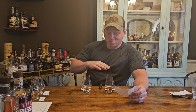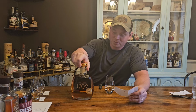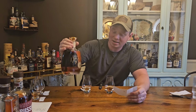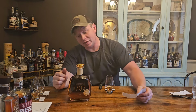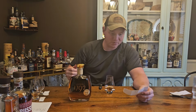So the loser tonight, the loser going home, is going to be 1792 single barrel. This is actually my first try of this bottle, and it's a store pick. I got it in Tennessee at the Appalachian. No, what was it called? It was called Hilltop Beverage. I'm guessing Appalachian Beverage is maybe the group of stores. But like I said, it's really good. It's just a lighter sip, I would say, compared to the winner here.